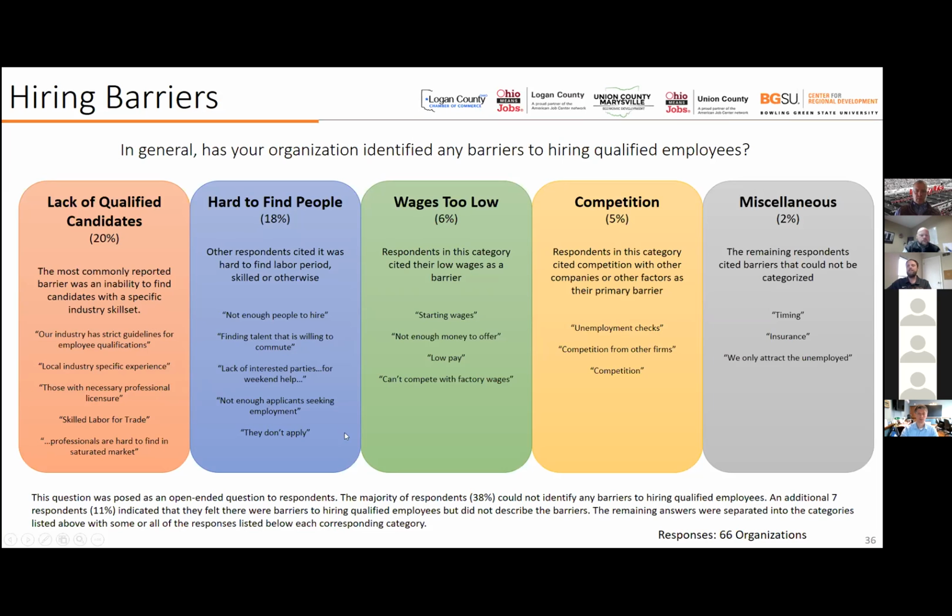Interestingly enough, it is important to point out that the majority of respondents, at 38%, could not identify any barriers to hiring qualified employees. But among those who did provide a barrier, the number one, again, is a lack of qualified candidates. This is speaking mostly of folks who don't have a specific industry skill set. Somebody commented on those with necessary professional licensure. Somebody else mentioned skilled labor for trade.